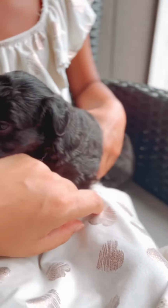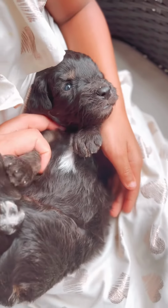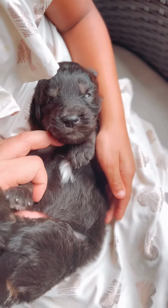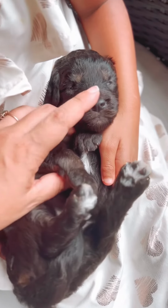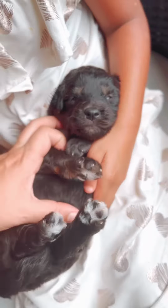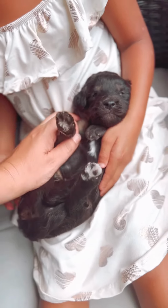Little kiss from her, so sweet. So we'll flip her over. There you can see some white on her chest, making her tricolor, very pretty. And on her back paws there, she's just the cutest little thing. So yeah, that is Angelina.